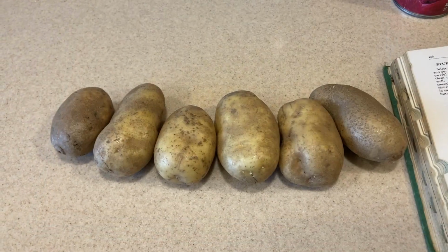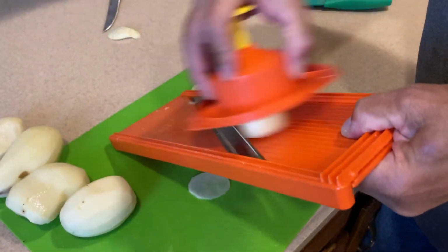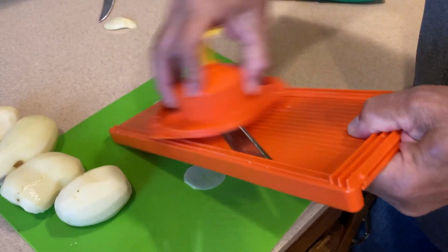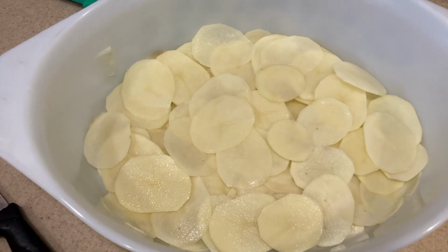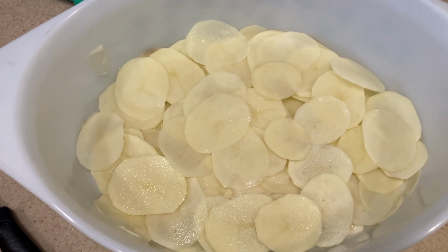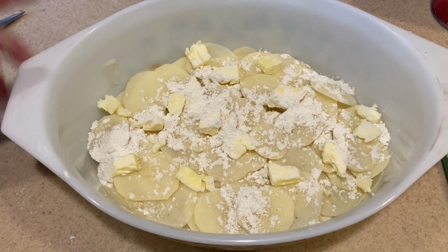It says pare raw potatoes and cut them into thin slices. Paul is carefully using this slicer to make thin potato slices for our scalloped potatoes. So here's our first layer. This is 3 potatoes, and the second layer will be 3 potatoes as well. We have our first layer of sliced potatoes, 3 of them.